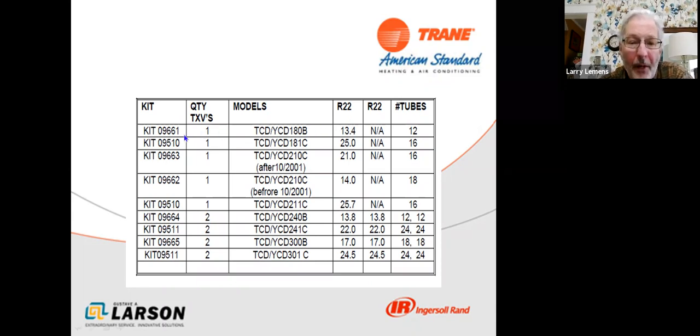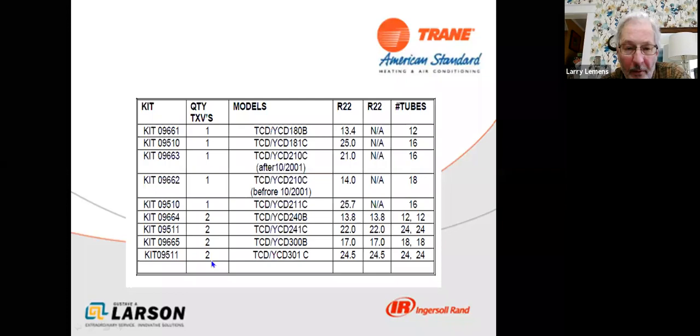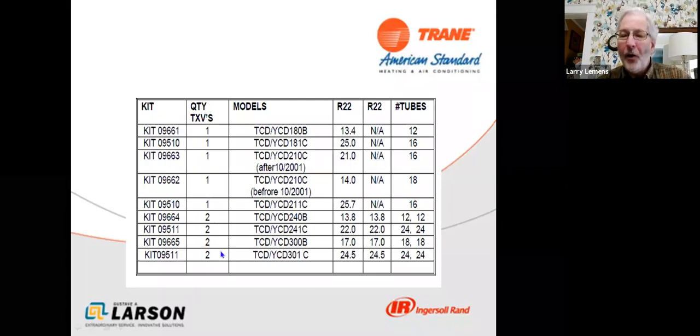A couple things to remember is that this is a 15-ton unit. We only have a kit for the 10-ton circuit, okay? Same thing on this would be a 17.5-ton. We only have the kit that fits on the bigger circuit. Until you get into the bigger units, the 240s and the 300s, you don't get to switch both of them. But there are kits available if you want to switch from fixed orifice over to expansion valve on older equipment that you're having issues with. So, and that's what this is for.